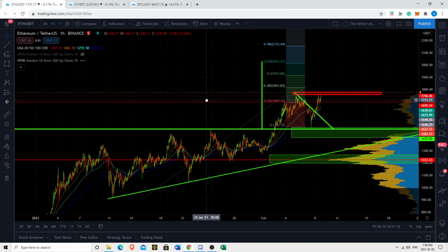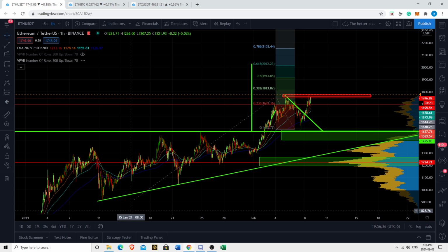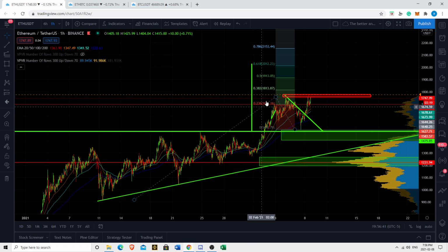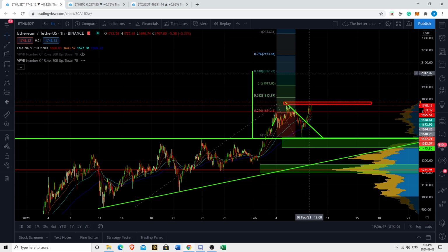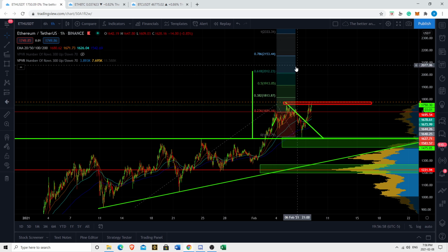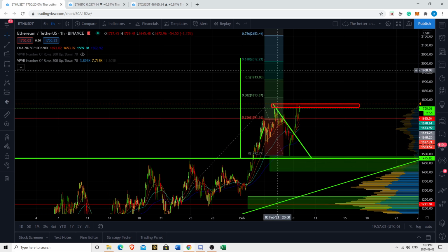If we look back here, if we take the height of this ascending triangle and move it to the breakout point, that brings us to $2,000 as well. If we take the bottom of the initial macro impulse to the top of the impulse and then the bottom of the retracement, we get a key fib level lining up right around $2,000. So this is great because whenever you can get two indicators pointing in the same direction, the more things you have pointing in the same direction, the more confident you can be of a move. So the fact that we have these two key levels pointing towards $2,000 tells me that on the next impulse, we can definitely get to $2,000.